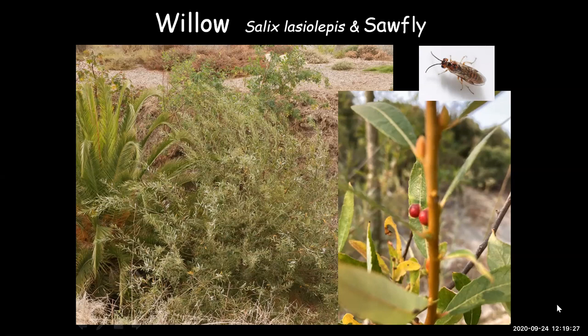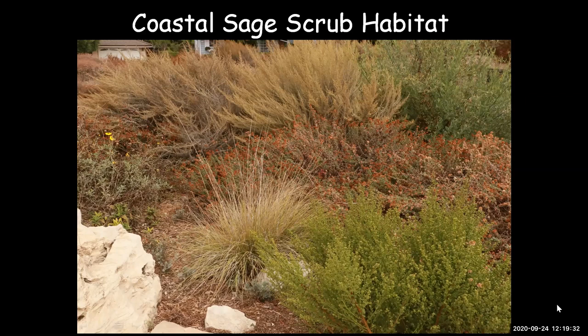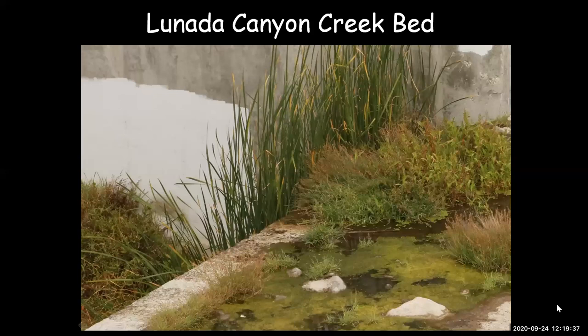Sue? Yes, ma'am. We have a question. In the previous slide, we had some water flowing. Where does that water come from? This water is from the head. It's up the very top of Chadwick Canyon, the creek that comes down through there. And actually, the very top of Chadwick Canyon crosses underneath the road across the street from Ralph's at the top of the hill. And you could continue and go on up it.